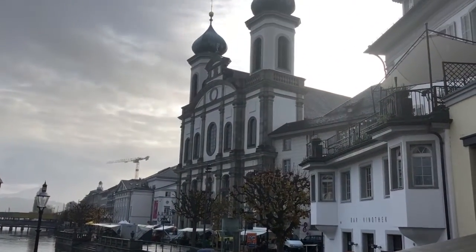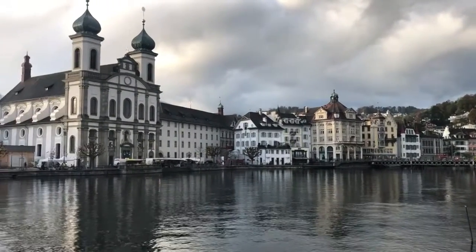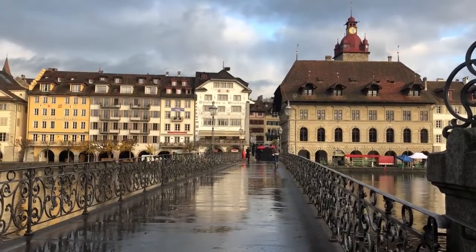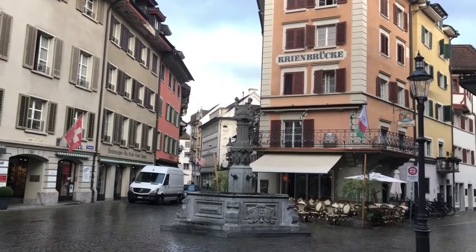Lucerne is a gorgeous medium-sized city with its charming historic architecture and medieval wooden bridges along the Reuss River. Lucerne makes for a perfect home base for exploring this lovely part of Switzerland. It has plenty of restaurants and boutique shops.